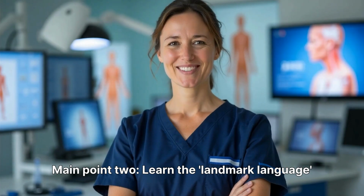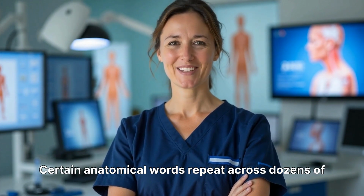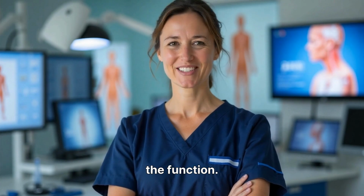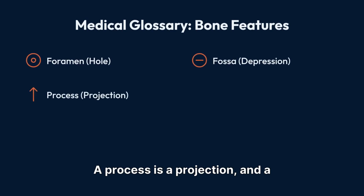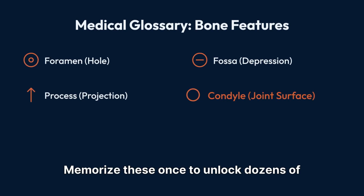Main point 2. Learn the landmark language once, and you can use it everywhere. Certain anatomical words repeat across dozens of bones. If you know the word, you know the function. Foramen means a hole for vessels or nerves. Fossa is a shallow depression. A process is a projection, and a condyle is a rounded joint surface. Memorize these once to unlock dozens of names.